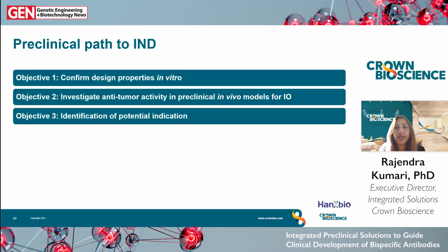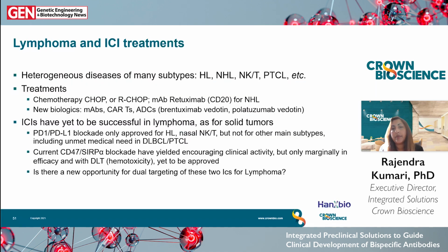So if we look further at potential indication selection, we showed that the lymphomas had good response in the CDX, so we want to explore this further in PDX models. Lymphomas are a heterogeneous group of malignancies. They're comprised of both highly aggressive and indolent diseases. And there are over 80 different subtypes of non-Hodgkin's lymphoma, with the most commonly used chemotherapeutics being CHOP and R-CHOP. Now, the emergence of biological therapies such as rituximab targeting CD20 really has transformed the management of this complex disease.